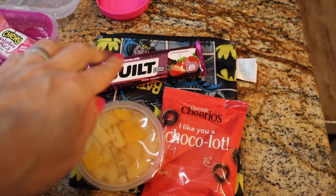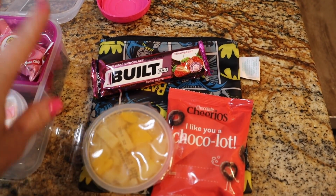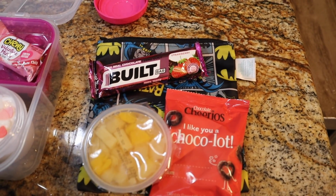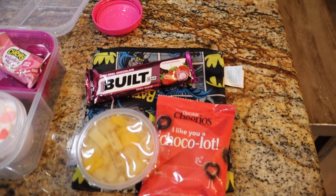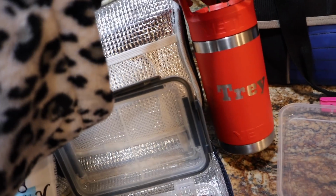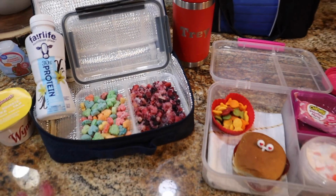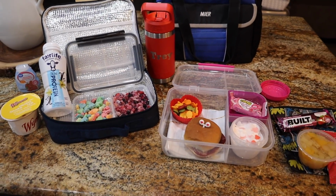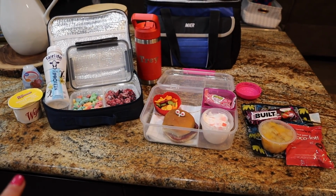I have a couple of these that are pink or red colored, and he likes any of the Built Bars that I put in there. And this is a great alternative for a candy bar for your kids too. He absolutely loves them. And then he's gonna take the same exact water enhancer drink today. He's got a Yeti cup too that my sister bought him, super cute, and I'm loving that we can pack that instead of maybe Gatorades and water bottles and save on plastic too. So that's what they're taking for Monday.